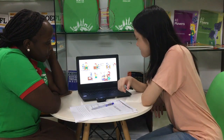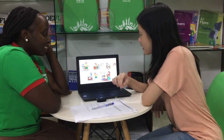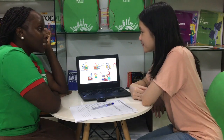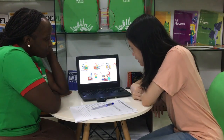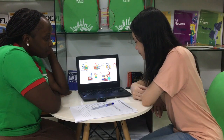Okay, and picture number five. They're having a party. Maybe it's a birthday party for Zoe. Okay, do they have a cake now? Yes. What color is the cake? The cake has four colors, red, purple, yellow, and pink.